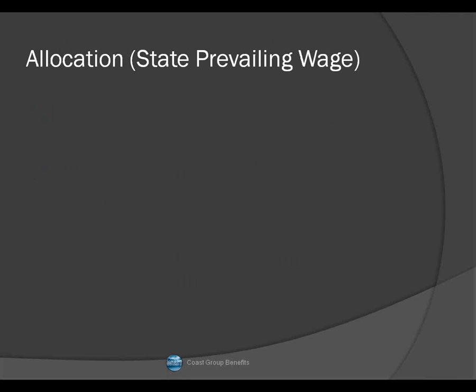Allocation: state prevailing wage versus federal Davis-Bacon jobs. Federal jobs mostly just list the fringe. You have the base wage, and they give a total fringe amount. On California state prevailing wage jobs, you have the allocation set up where it says health and welfare $5, pension $6, vacation, other, and their amounts.